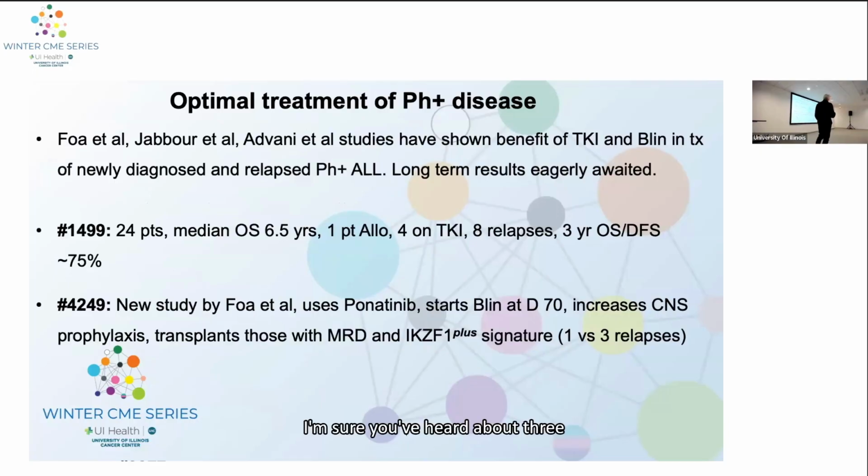Again, I'm sure you've heard about 3 different groups that have looked at the benefit of tyrosine kinase inhibitors in combination with blinatumomab for treatment of both newly diagnosed and relapsed PH-ALL. And we have some of those long-term results. I'll show you them. This was actually Dr. Avani's study, a SWOG study.